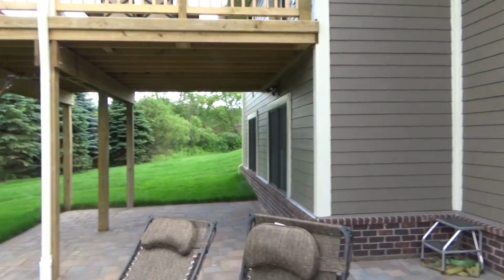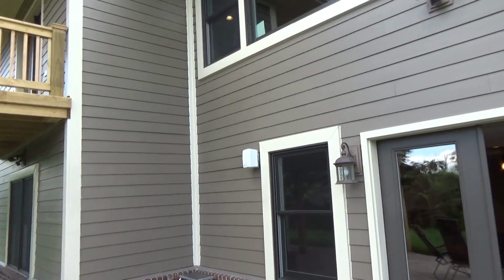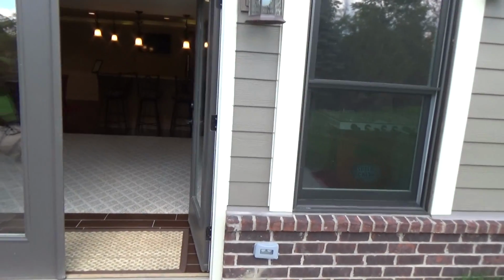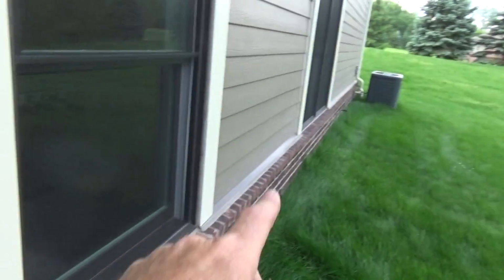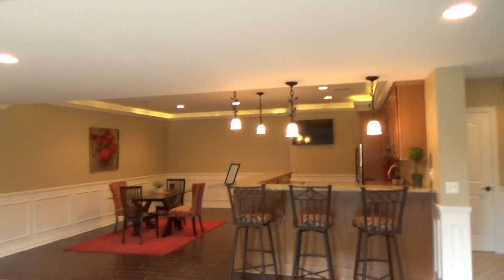backyard. I did put speakers out here as part of that whole house audio. There's one there and one there, so you have sound out here, and a plug also. There's also a gas line if you'd like to have a gas grill out here. I plumbed it out for you for a gas line. Looking across, that's your bar area right there.